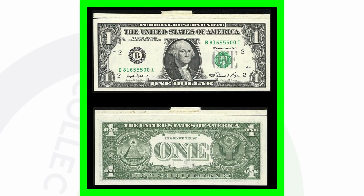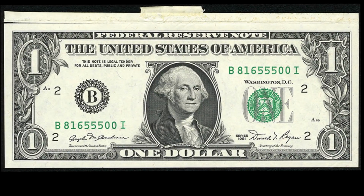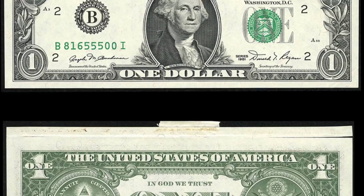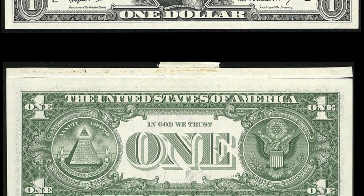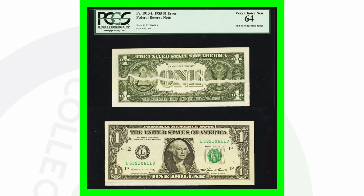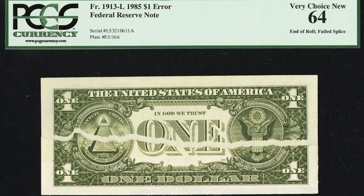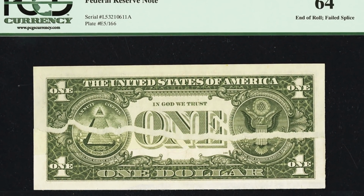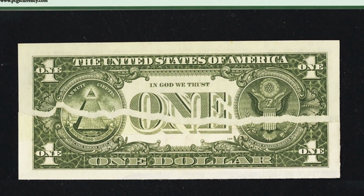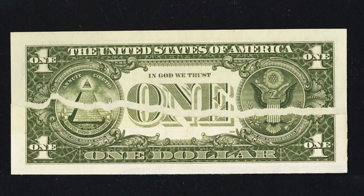Next up, another super simple error to look for. You can look for this on different types of US currency as well. This bill sold for over $370 because of the retained paper fragment there that you see at the top of the $1 bill. So always be on the lookout for that. Next up is a 1985 $1 bill, Federal Reserve notes here. We can see the error taking place on the reverse of the bill there, and that is the end of the roll, a failed splice. Now this 1985 $1 bill sold for over $1,800.